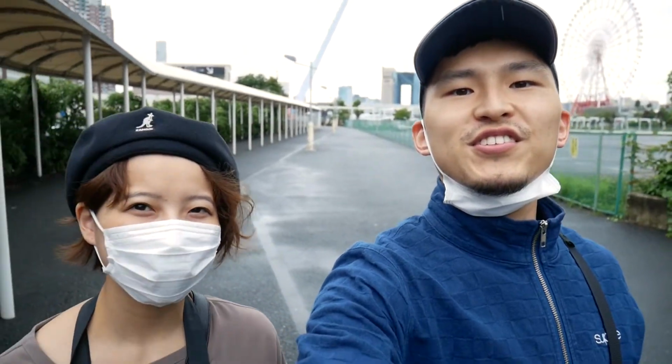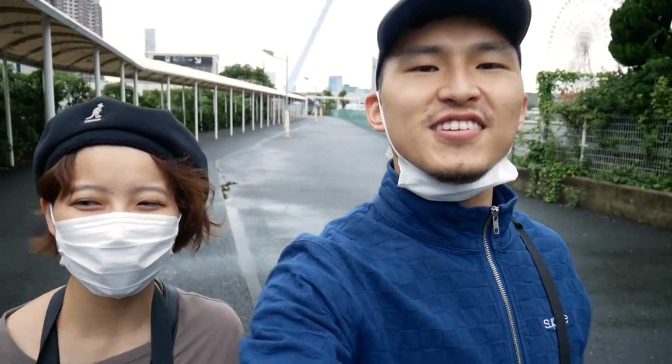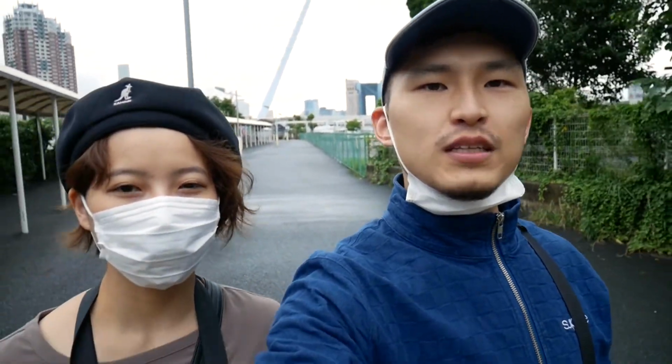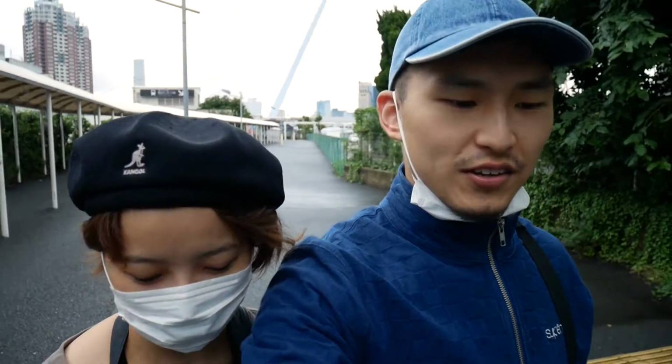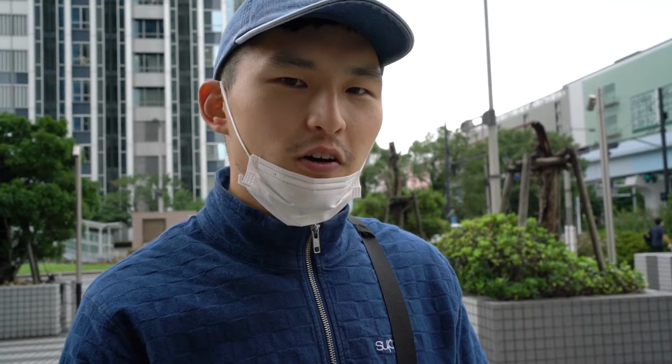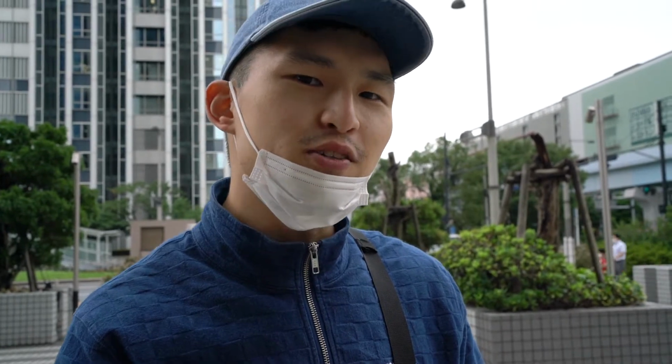Good morning! おはようございます。 So it's been raining for the past 3 weeks in Tokyo, so we decided to come to Odaiba. So there's this top secret indoor amusement park called Joypolis that nobody knows about.